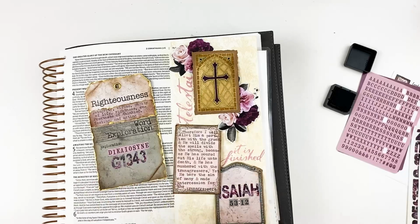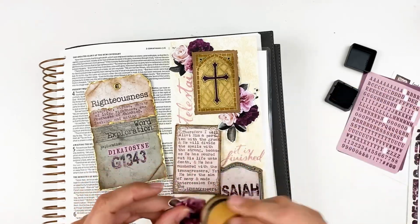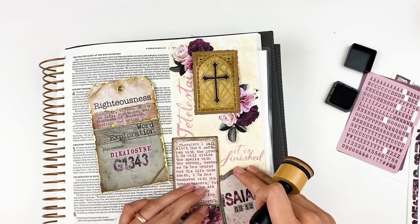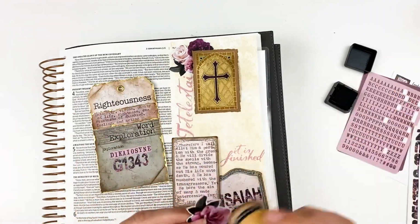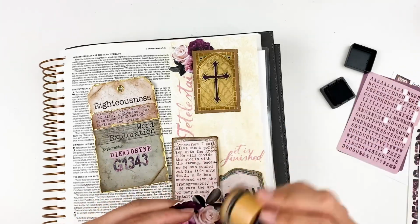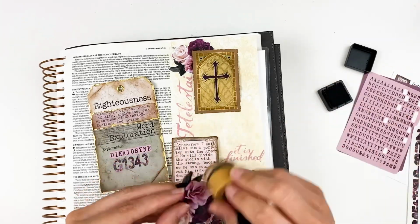I could have added gold to the edge of these as well, but I didn't want to overdo it. I felt like I kind of overdid the foundry wax on Wednesday. Not that I think you can overdo it because it's amazing, but I didn't want to overdo it on this page. So I just kept it very simple. I am inking up the flowers as well.